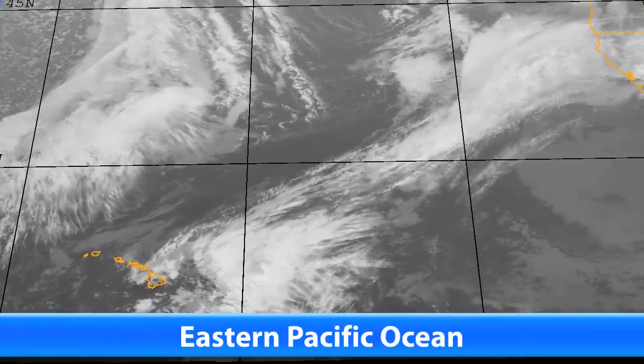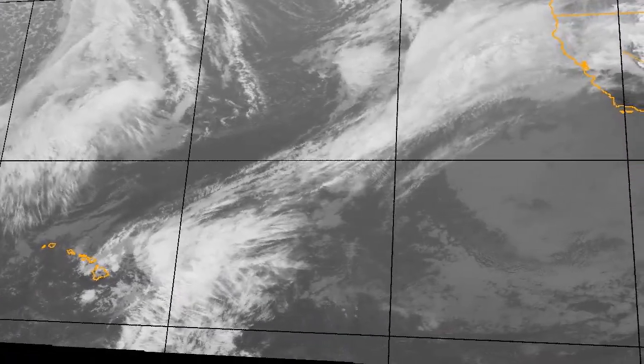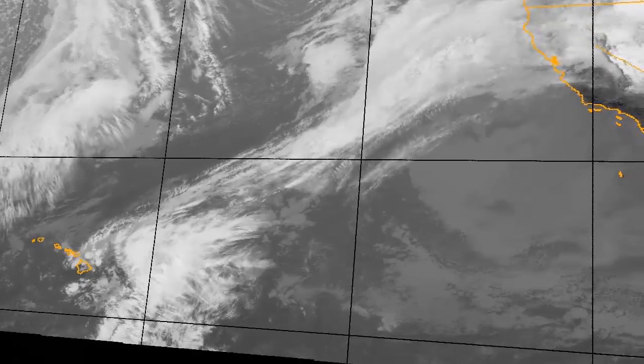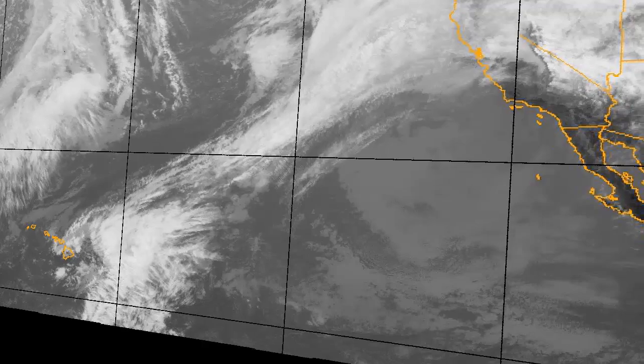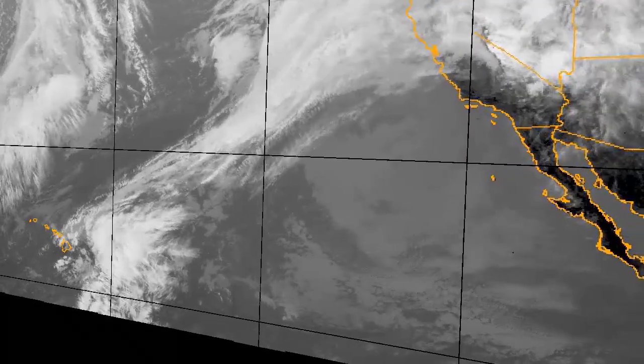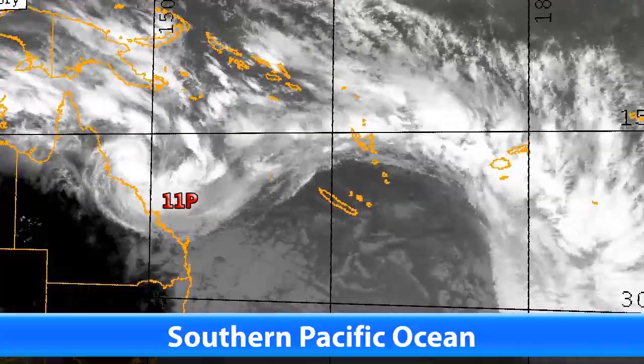This is the Eastern Pacific right now, still not much going on here as you would expect for this time of year, but you never know, there might just be the odd cyclone in the central part of the ocean that just pops up. A little bit of cloudiness going on east of Hawaii, all the way up towards California across the ocean there, but nothing of a tropical nature.